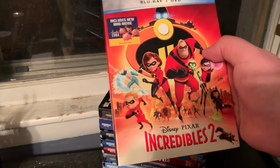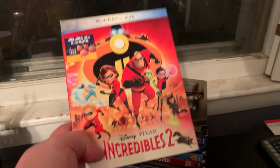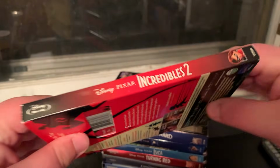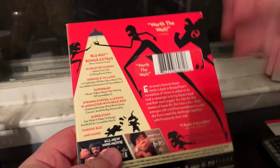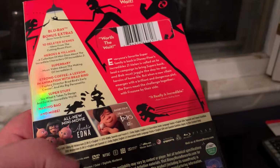Yeah, this was a pretty decent sequel. I understand some people might have been disappointed by it, but I personally liked it. Here we got the spine. Back, worth the wait, stated by US Weekly, and it really is incredible, stated by Peter Travers of Rolling Stone.